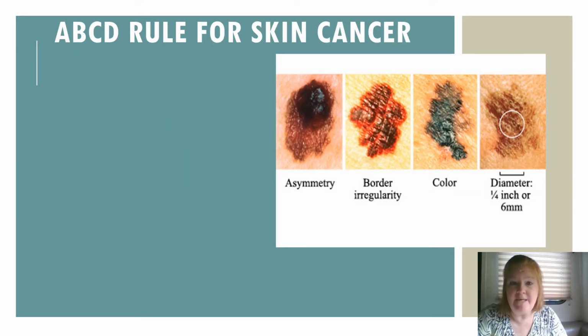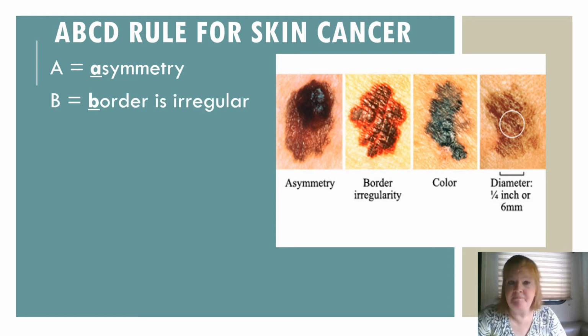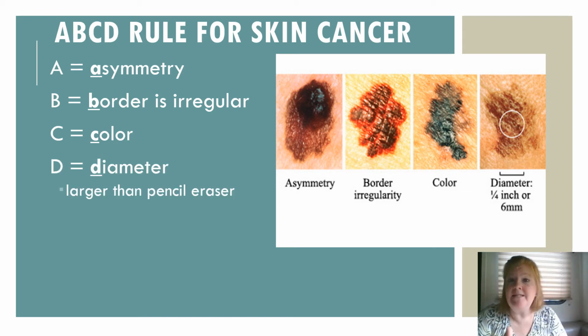There is an ABCD rule for skin cancer. The A stands for asymmetry, so it doesn't look the same on both sides. B stands for border, so it has an irregular border, so it's not circular or oval, it has weird edges. C stands for color, so it either changes in color or it's a different color than other marks, other freckles, other moles that you have. And D is for diameter, so it's too large in diameter.